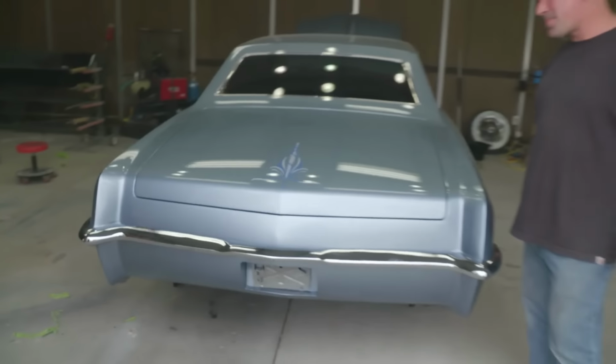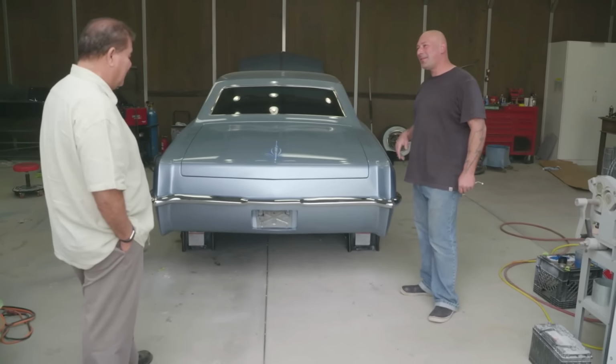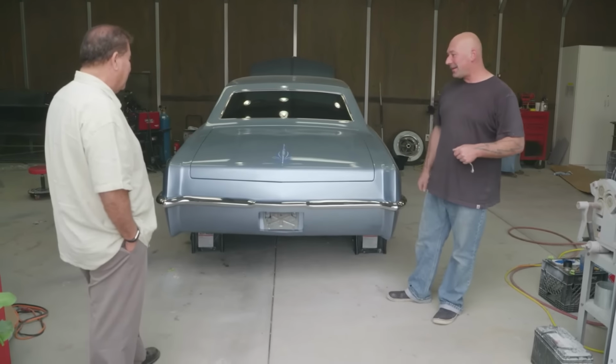We'll come back, take our time, and figure out what we're gonna do. I like that idea. I'm just gonna sit in the trunk. We'll just leave it open. Two frosty adult beverages, and each time I feel the car slow down, I'll just send out a light.